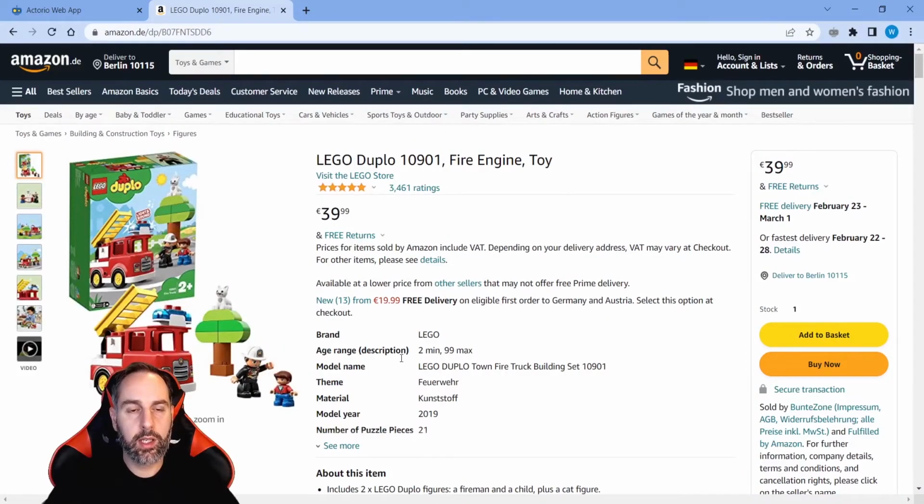So this is the product page on Amazon. As you can see on the right side of the page, we have the Buy Box, this white rectangle here, in which you have the buttons to place the product in the cart or to buy it immediately. Right underneath these buttons, you can have an indication of who is the current seller that is having the Buy Box. In this case, this Bunte Zone is the seller that is currently offering this product for $39.99.